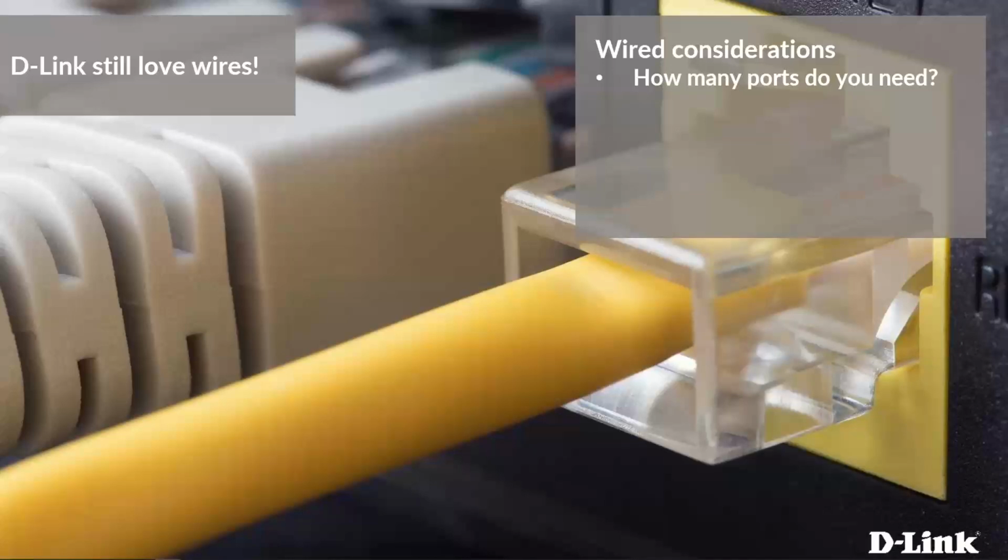So when you're thinking about a wired network, I'll put all 5 of them up on the screen there. You've got to think about how many ports you need. You've got to think about the speed that you want, because you do have that choice between Fast Ethernet and gigabit that we've already been through. We thoroughly recommend just going for gigabit because the savings are minute between the two. So just bite the bullet and buy the gigabit.